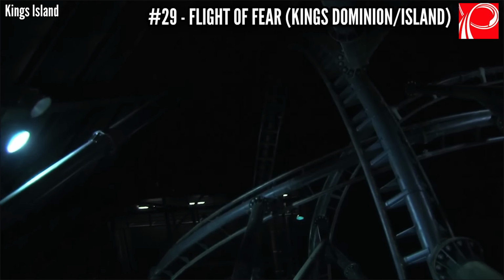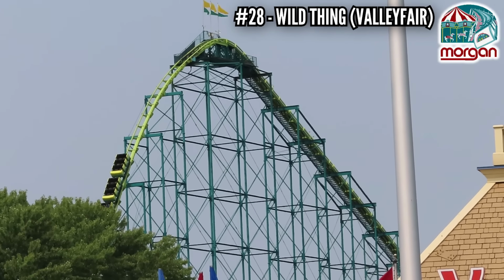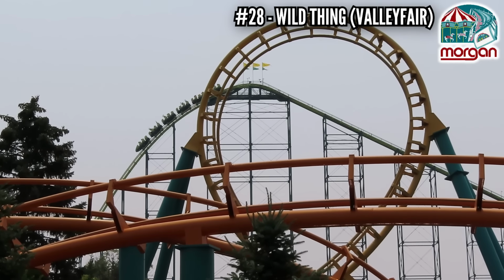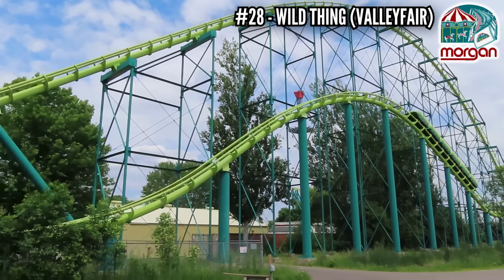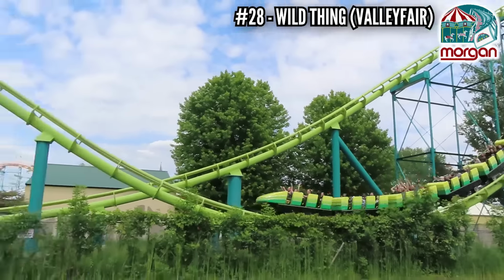Number 28, Morgan, Wild Thing at Valley Fair. They only have 9 coasters to their name, and most of them stand over 200 feet. They have 3 similar hypers in the Cedar Fair chain, Steel Force, Mamba, and Wild Thing. Of these 3, I think Wild Thing was the weakest. 196-foot drop, over a mile of track, and 74 miles an hour. That speed is where the ride excels, but that's as far as it goes. It's void of any airtime, especially on the return trip. Those trims hitting way too hard. So this ride's got potential, but it leaves you wanting more.